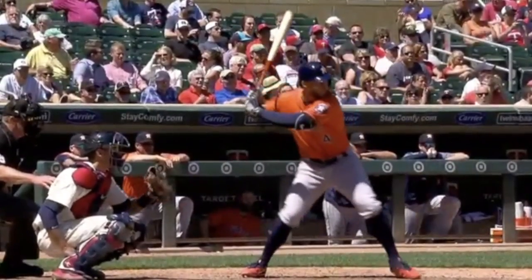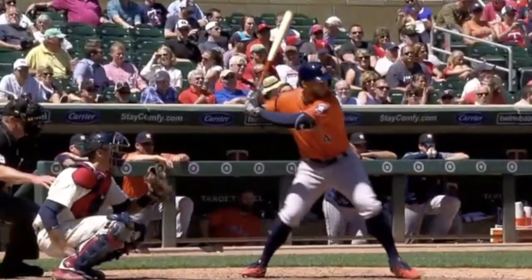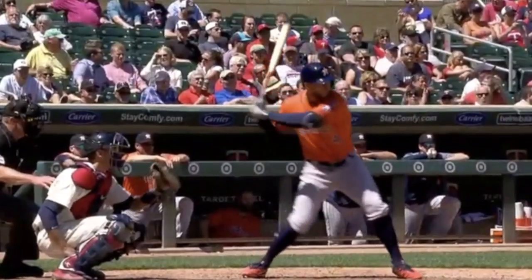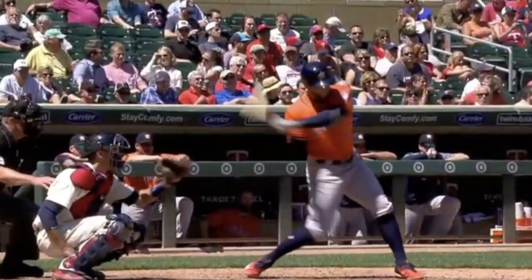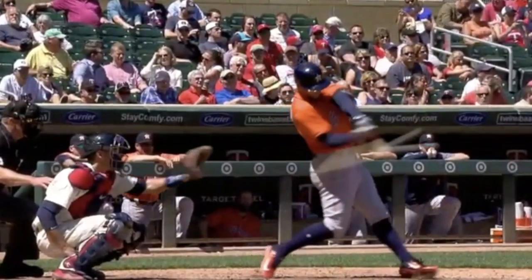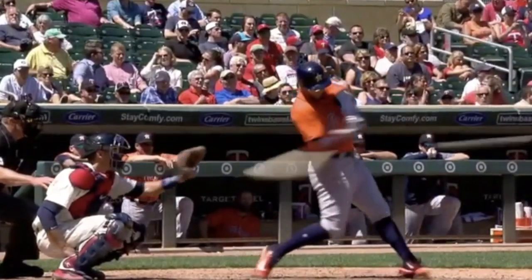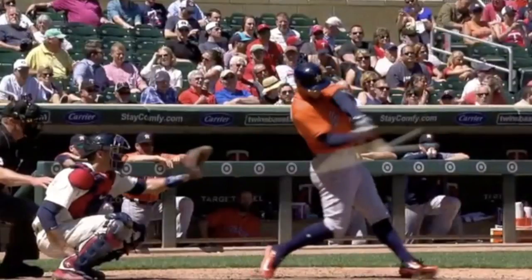And so, again, front foot comes in the ground. You see the front foot starting to turn open a little bit. Hips are starting to open. And the bat starts to work back. So you're going to turn, but it's going to help the bat get on plane early and help it start to work on the correct path slightly up through the hitting zone.